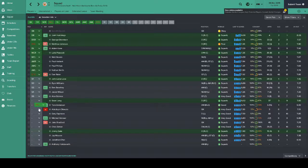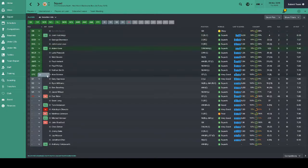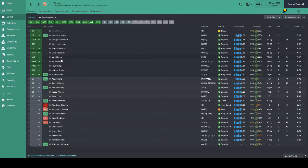We have to do a pretty good job of keeping the ball out the back of the net, I think. Or just stopping shots. That's going to be the best way of doing it. Right, Espinosa is going to come in for Kane. I brought Lane Love in for Matthew Johnson. And I've brought Alan Skinner in for Dan Ryder. So I think that's going to be the team. Oh, well, Christensen's going to play.